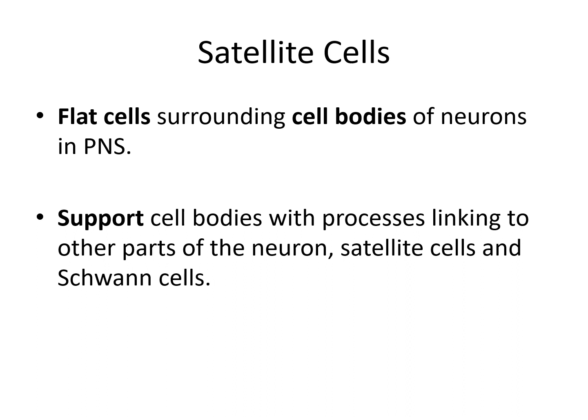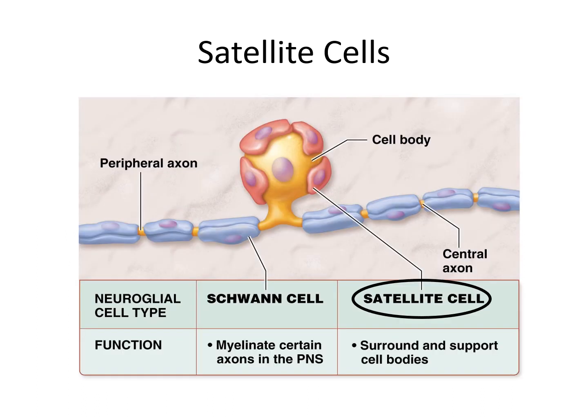Satellite cells are flat cells surrounding cell bodies of neurons in the peripheral nervous system. Here, they support cell bodies with processes linking to other parts of the neuron, satellite cells, and other Schwann cells. So here's a satellite cell. They're like little pieces of gum on the surface of the cell body.